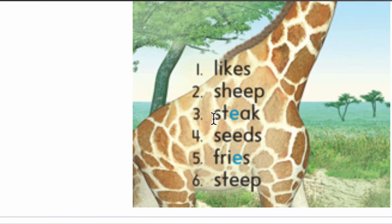Word three. Get ready. Steak. One word. Steak. Word four. Sound at a time. Get ready. Seed. One word. Seeds. Word five. Sound at a time. Fries. One word. Fries. Number six. Sound at a time. Steep. One word. Yes, deep.